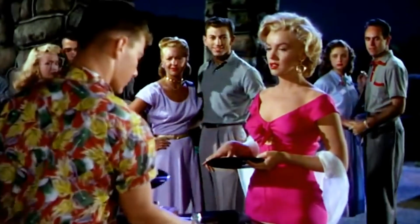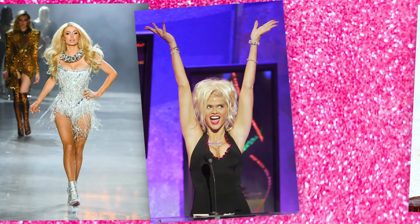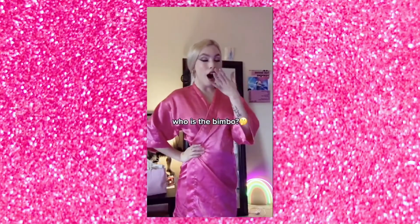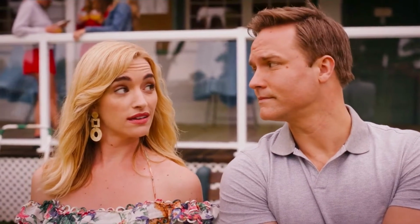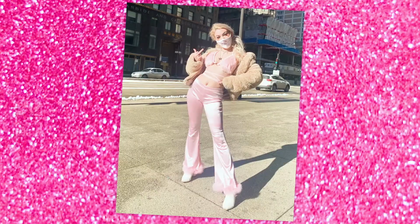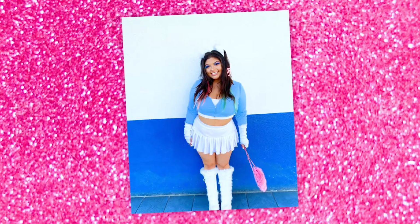Victims of the bimbo label in the past include Marilyn Monroe, Paris Hilton, Anna Nicole Smith, and Pamela Anderson. The generation of today is reclaiming what it means to be a bimbo, and boy, does Georgia do this well. Today, a bimbo dives into the stereotype, dressing ultra feminine and sexy, not for the intent to attract men, but to make fun of them.